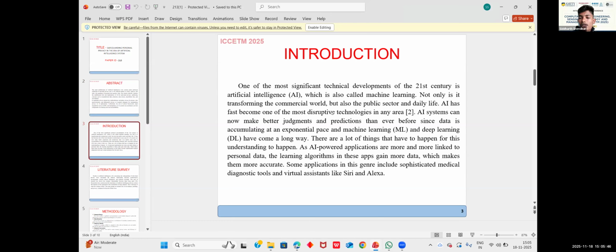Introduction: One of the most significant technical developments of the 21st century is artificial intelligence, which is also called machine learning. Not only is it transforming the commercial world, but also the public sector and daily life. It has become one of the most disruptive technologies in any area. AI systems can now make better judgments and predictions than ever before, since data is growing at an exponential pace and machine learning and deep learning have come a long way. As AI-powered applications are more and more linked to personal data, the learning algorithms gain more data, which makes them more accurate.